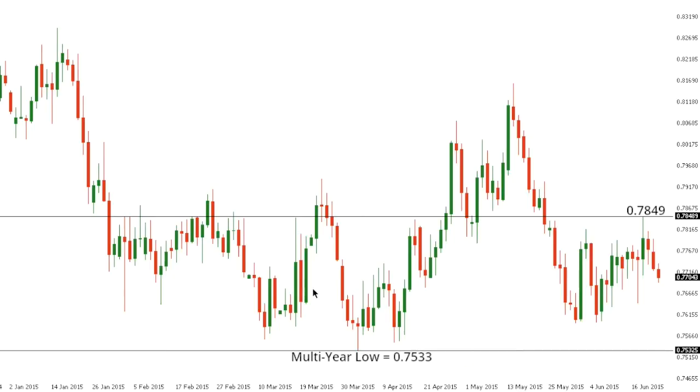Aussie dollar. So Aussie dollar remains locked within a bearish downtrend, and the market has been consolidating over the past several weeks. At this point, recent highs at 78.49 look to be capping gains, and the market could now be poised for a retest of the multi-year low from earlier this year at 75.33. A break below 75.33 would open the next major downside extension in this market towards 70 further down. Only back above 78.49 would take the immediate pressure off the downside.